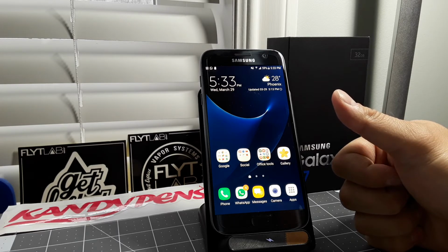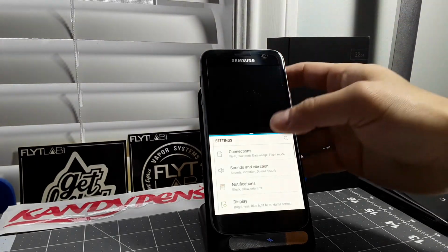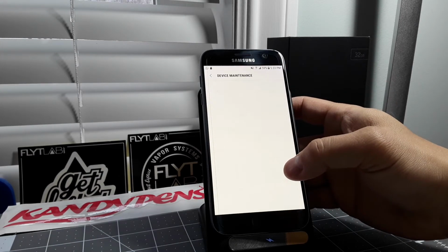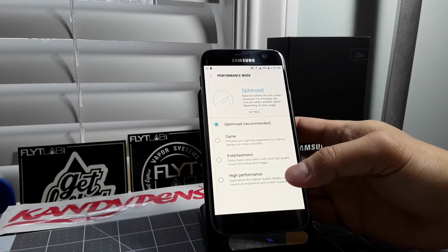Number 8, I would say the introduction of performance mode. So if you go to settings, and then you get into device maintenance. Now, you click on performance mode, right away they have 4 settings.